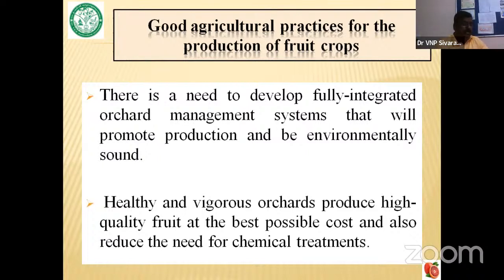So we need to have a balanced application of the fertilizers or the nutrients, both in the organic as well as the inorganic form. Earlier, there was a concept, organic production. Organic production does not mean that we are simply applying only that. So from the organic, we are going towards the sustainable way of farming systems.